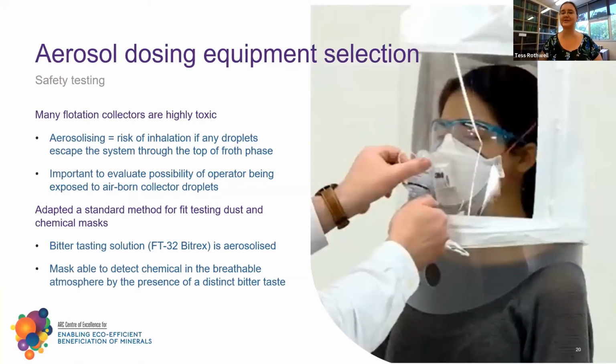Okay, then the next step was actually testing to see that what we're doing is safe. Flotation collectors can be highly toxic, so we don't want to expose the operator to inhaling any droplets that may escape from the system by the top of the froth phase. So we evaluated the potential of this happening by adapting the standard method for fit testing of gas and chemical masks. This is a qualitative test where a bitter tasting solution is aerosolized and the mask wearer is able to detect the chemical in the breathable atmosphere by the presence of a distinct bitter taste, which you're quite sensitive to. So even a tiny amount of the solution can be detected.